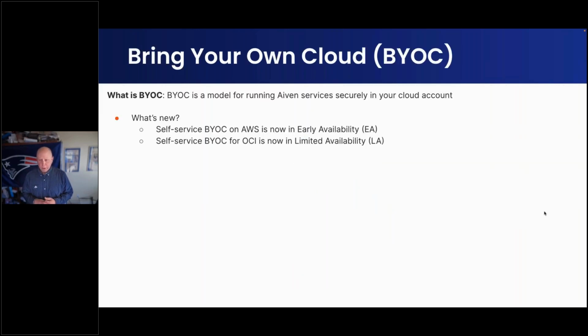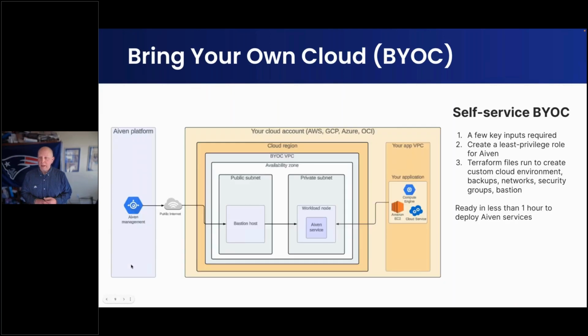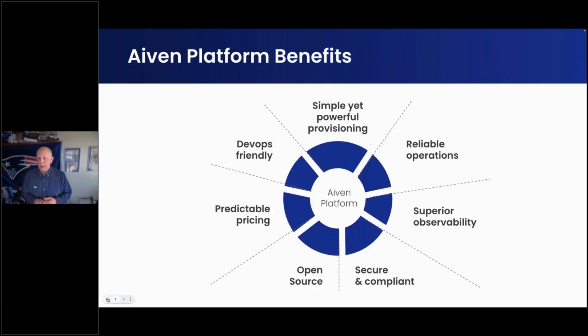From an open source service perspective, I got a little bit ahead of ourselves there. Back a little bit further, thank you. From an open source service perspective, you saw all of the applications and products that we support across the platform. Again, really what the platform allows you to do is to deploy any of those services using the tools that you as a developer use and are familiar with across any one of the clouds that we support.